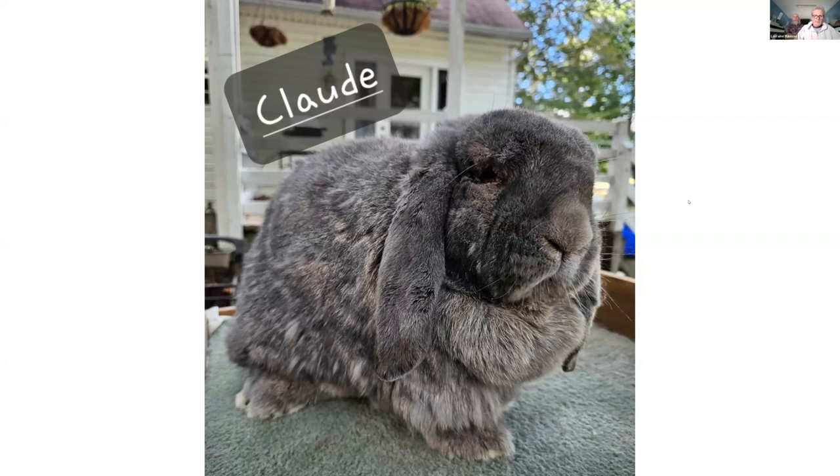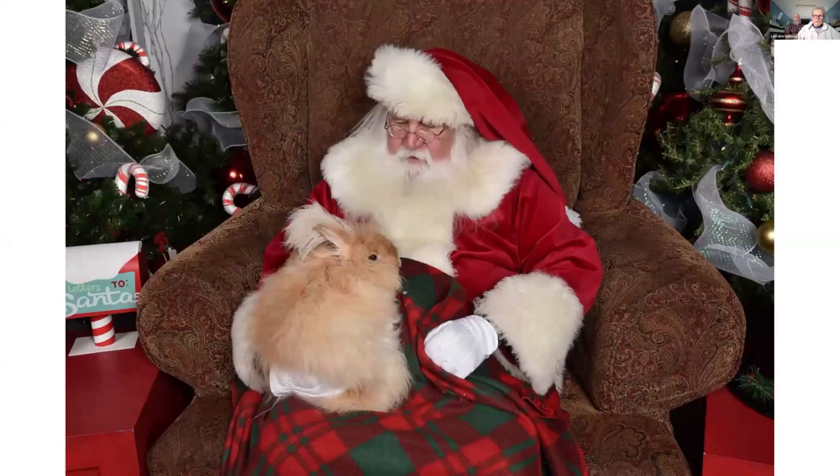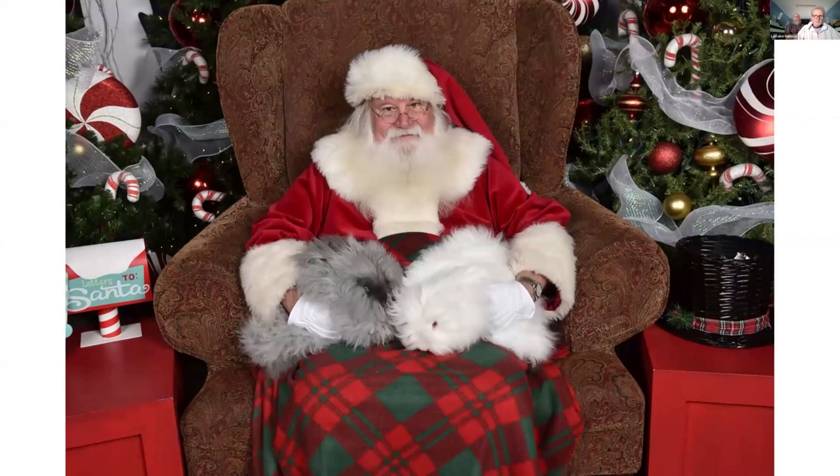You can't tell by the picture, but he's a 15-pound rabbit. Yeah, he's a big boy. He's the largest rabbit we have. And then, just to give you a smile, we do take the bunnies to see Santa Claus.